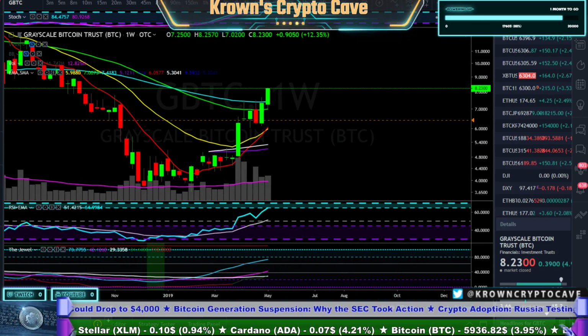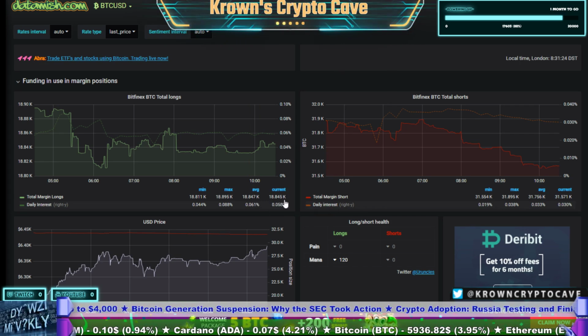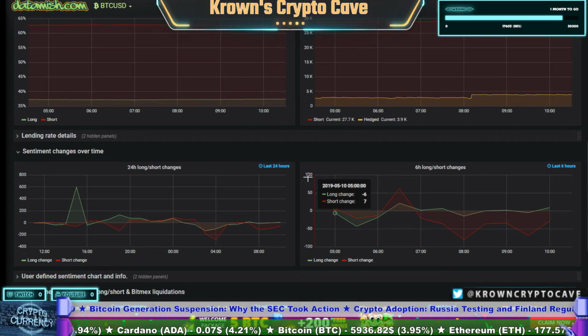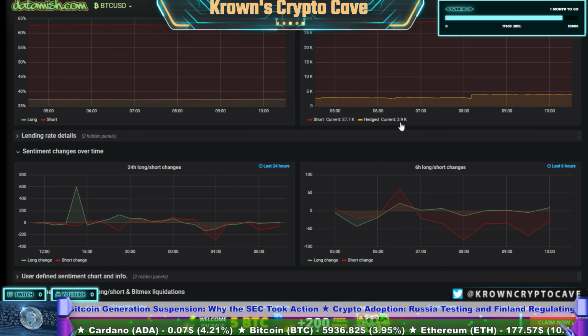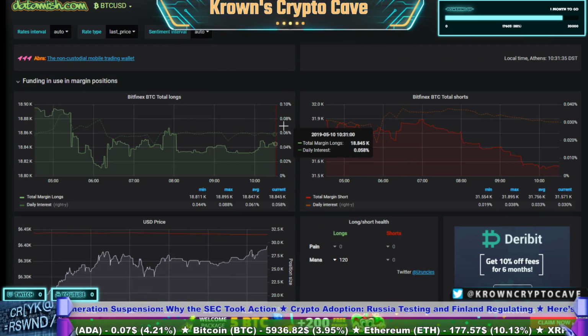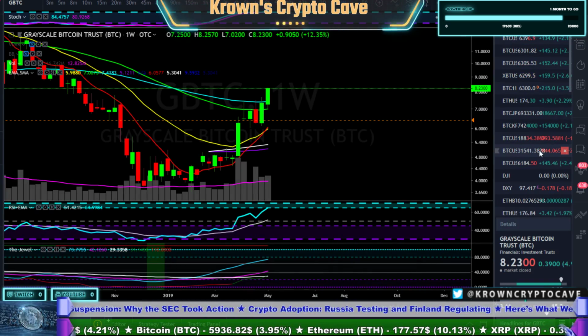Let's go look at some shorts and longs. We have almost 32,000 open shorts versus almost 19,000 open longs. Longs added a little bit, and shorts took off a little bit. We have about 4,000 of these hedged, so we really have a little under 28,000 open naked shorts versus 19,000 open longs. So these are converging on each other a little bit.